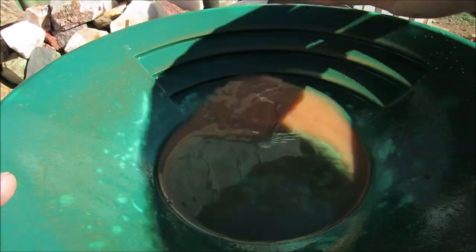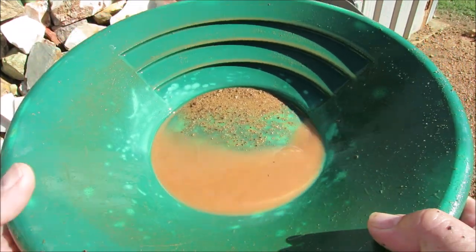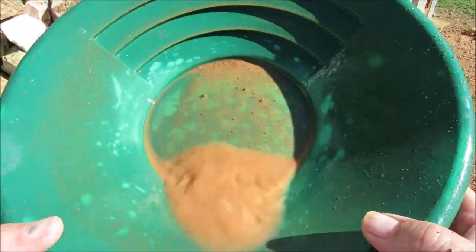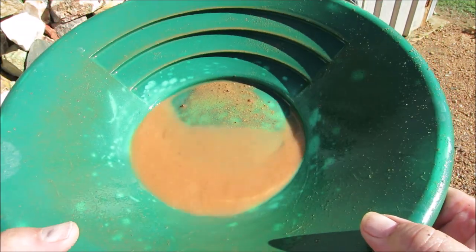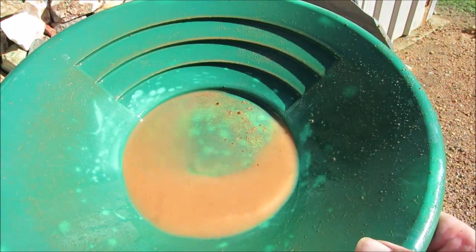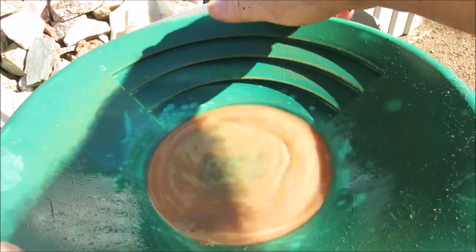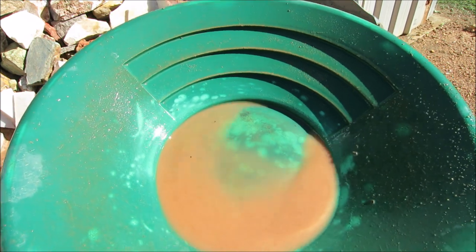Okay, that's a little chubby. No big chunkers. Just some small stuff there, I think, guys. That's about it. Some micro dots. That's all we got. Okay, guys, I'll see you at the wrap-up.